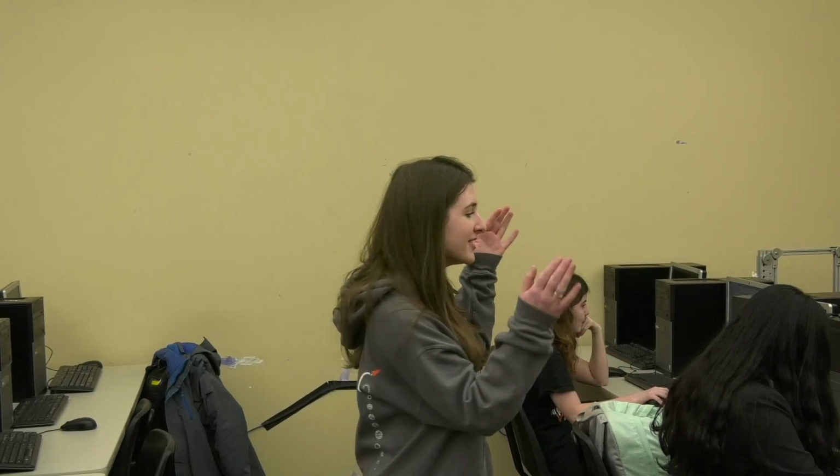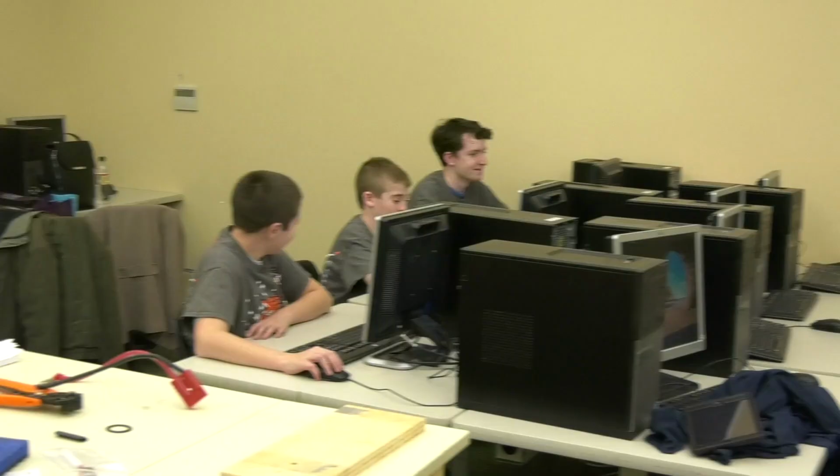So right now we are in the computer lab. This is where a lot of our design happens. Our design mentor and captain, Gabe, is not here today. But normally he's sitting right where Zyra's sitting and working on CADing the robot. So it's like a 3D design of what we are going to be building as the build team.